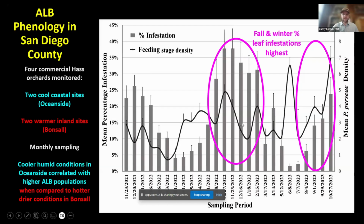The phenology of the pest, you can see here that in the winter is when we saw the highest populations, and then when it got hot, we saw a large drop off. However, the feeding stage density was highest at the adult stages, which was highest in the summer months. So cooler, humid conditions in Oceanside correlated with higher HLB populations when compared to hotter areas like Bonsall.